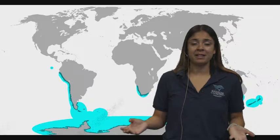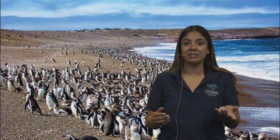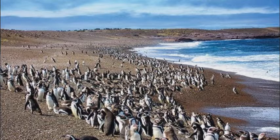Instead, they're used to that kind of temperate temperature, which we also get here in Southern California, which is why we have a really nice population of penguins here at the aquarium. Now, right now, what we're seeing is it looks like a much larger colony or gathering of these animals on the beach. When we talk about penguins, when we have a group of them that like to live together, we call those a colony. So it looks like we got a nice colony right there.